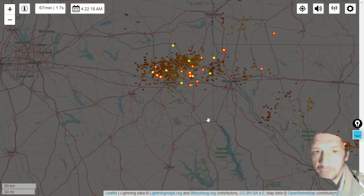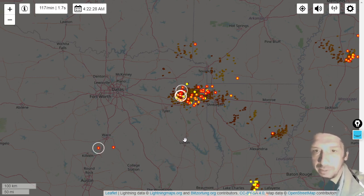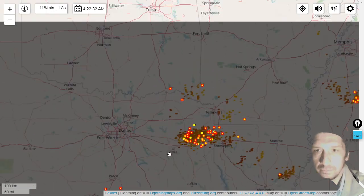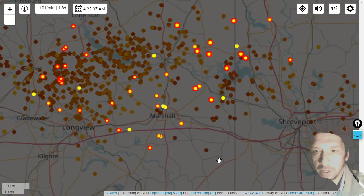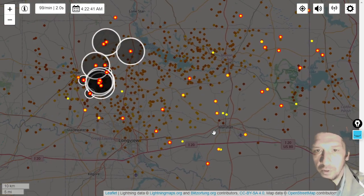And by the way, if you're about 80 kilometers away from a heavy thunderstorm, get out and look toward the thunderstorm. Take some time-lapse imagery of it. You may get images of something you were not expecting. More on that later. So a pretty concentrated thunderstorm here west of Shreveport, north of Longview.